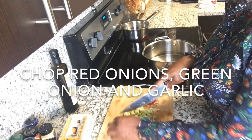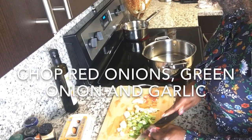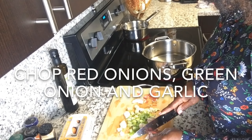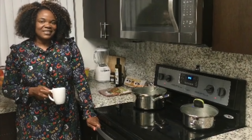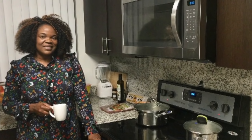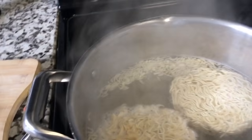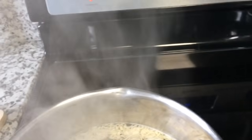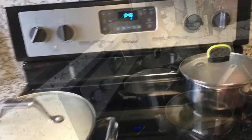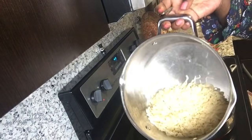Just to mince them up. Here I have 2 pots on the stove, one to boil the eggs and one to boil the noodle. So I have 2 of the noodles, and I will let it boil for exactly 3 minutes. After 3 minutes, I drained the water, and this is what the noodle looks like.